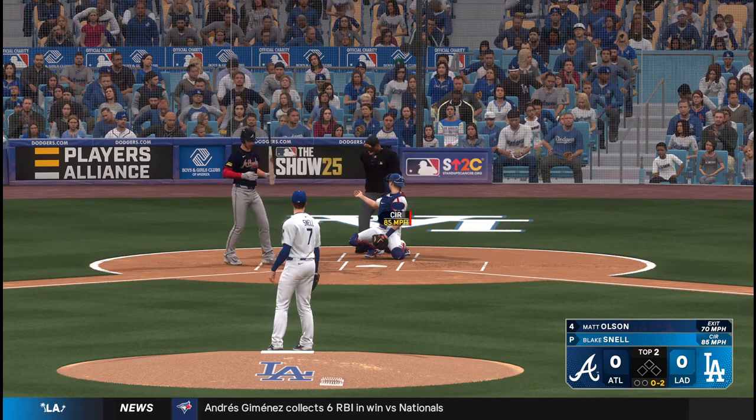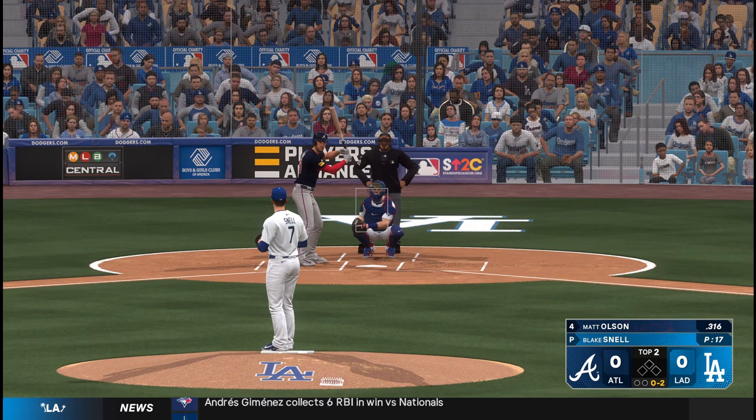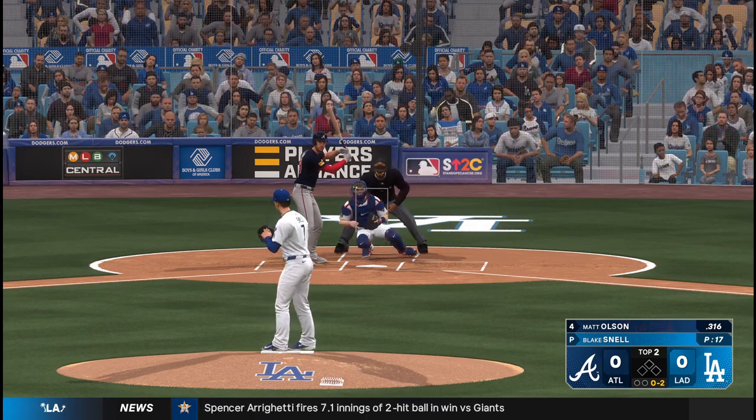Fights that one away, and the count remains 0-2. That wasn't an easy pitch to hit. It's much easier to do damage against mistakes, but that's not what that pitch was.